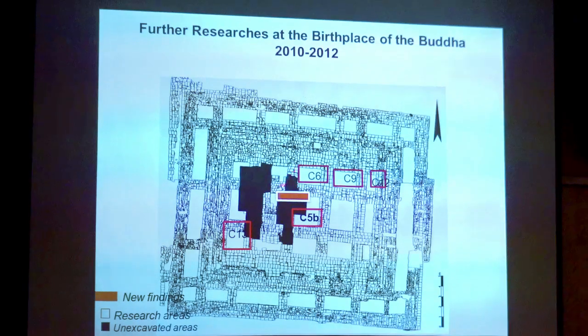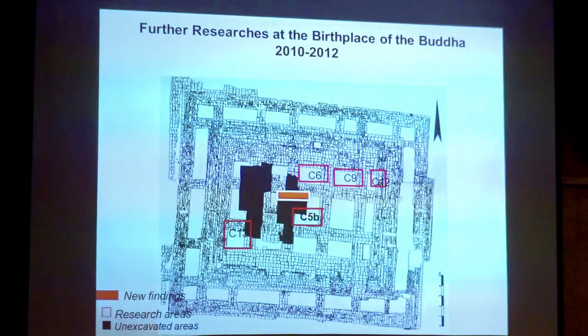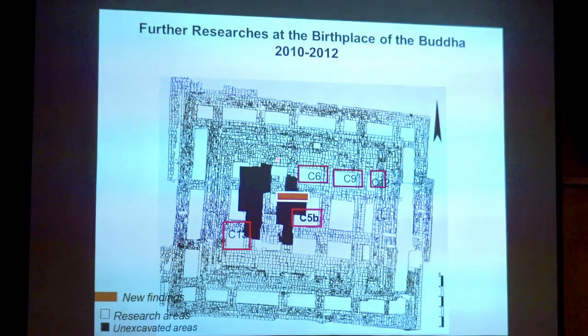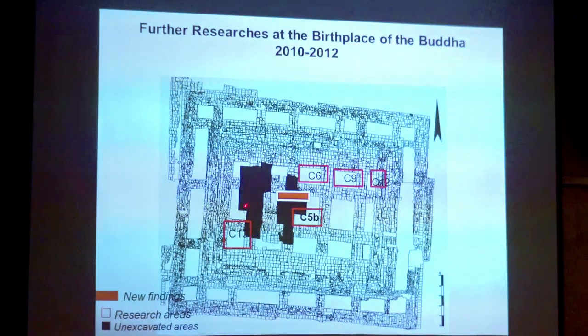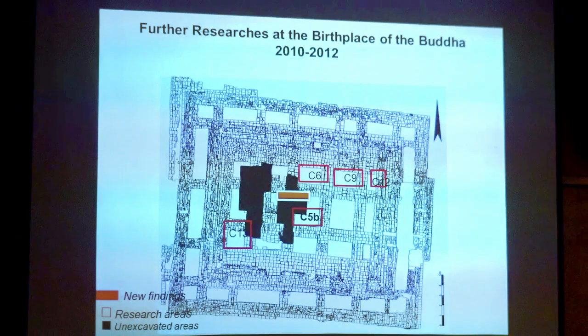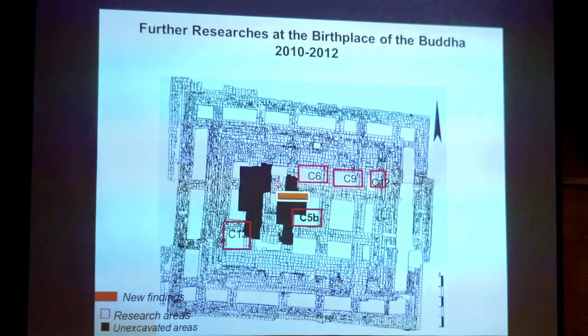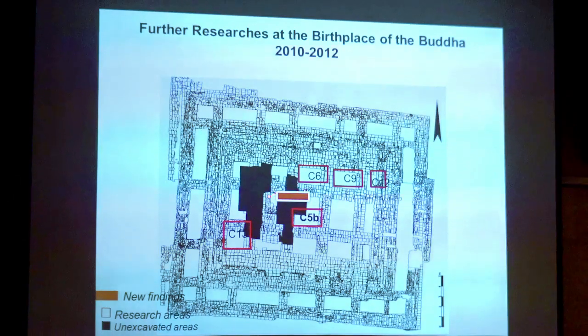Especially this black area, we left without digging it. In 1992 to 1996, we just left these two black spots without excavation. On the other side, we completed the whole excavation, except these two spots. So in 2010 to 2012, we concentrated on these two areas. What we did was make a trench here.